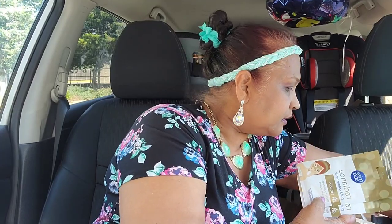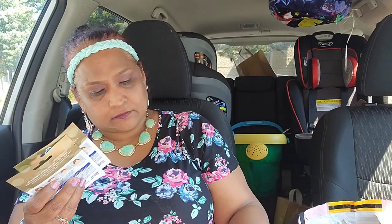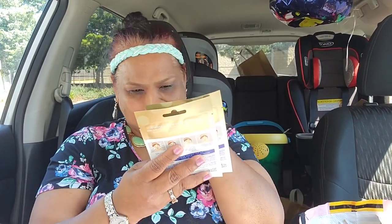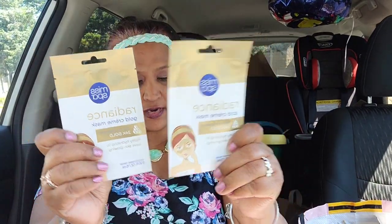Then I picked up these, and these are Miss Spa Radiance Gold Cream Mask. 24 karat gold, a rich hydrating mask to leave skin glowing. Anything to glow, anything to brighten this doll face? Yes, ma'am. So I got that.